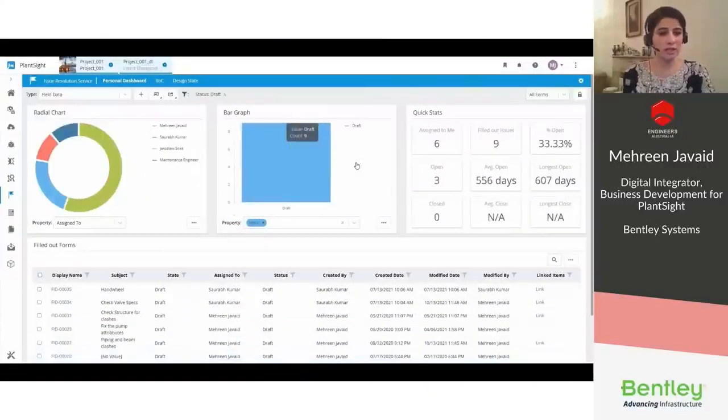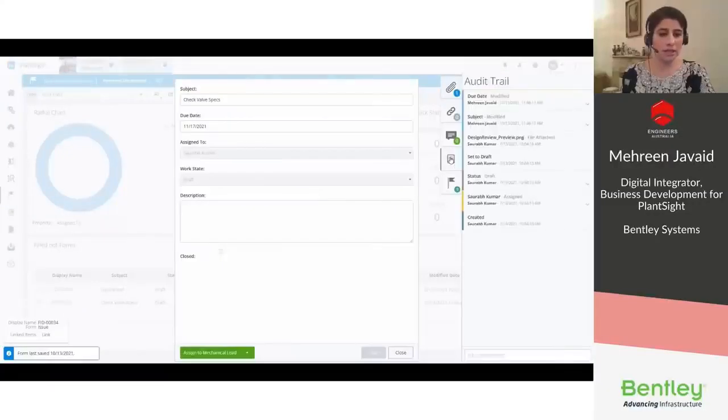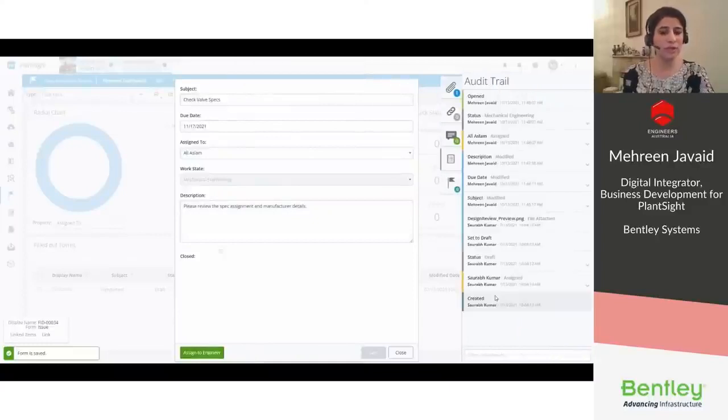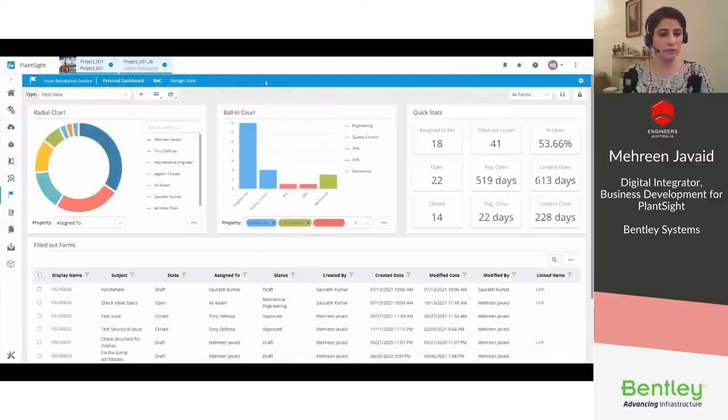Also, with the integrated issue management service and dashboards, we've eliminated the limitations of email communication, especially on larger teams. PlantSight issue management capabilities, they really reduce management costs and overheads to a considerable degree. Over here, you see a complete audit trail of all the communication that happened across the issue. You can add comments, you can add more information for your teams to make better decisions as they rectify these problems. All the communication is now captured as part of the project.